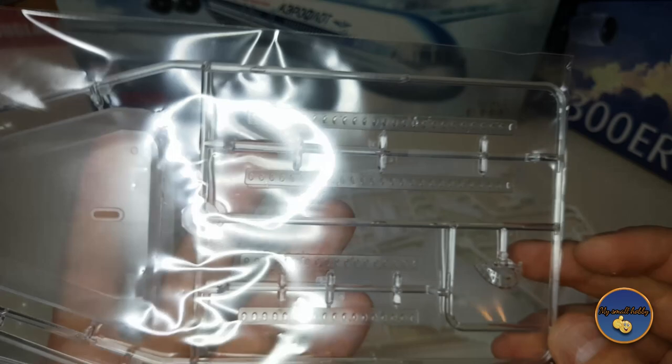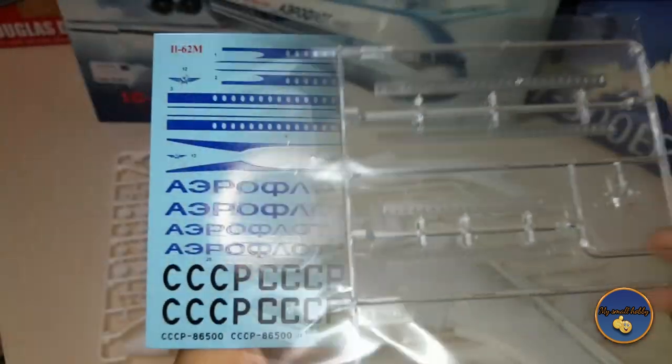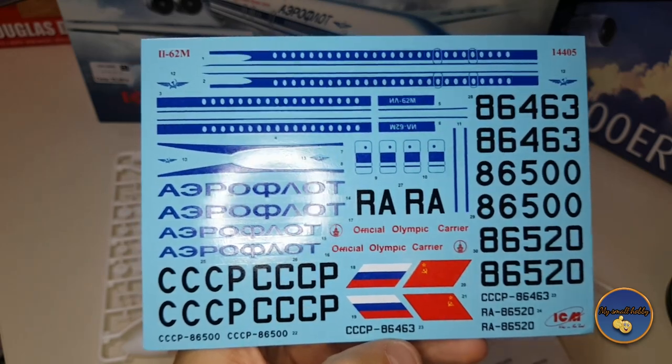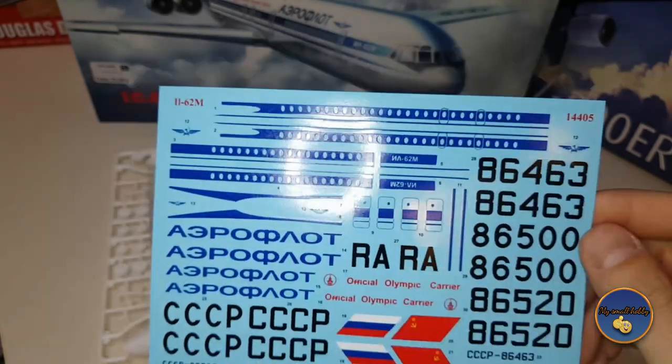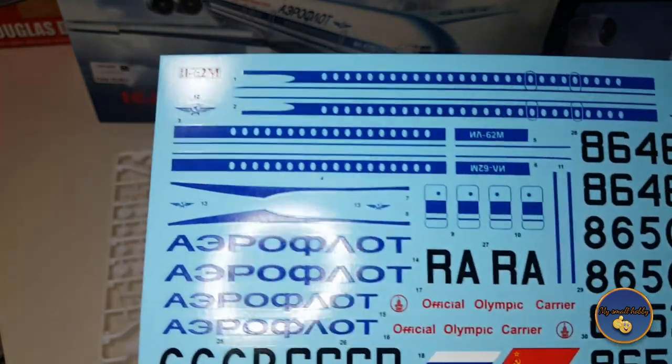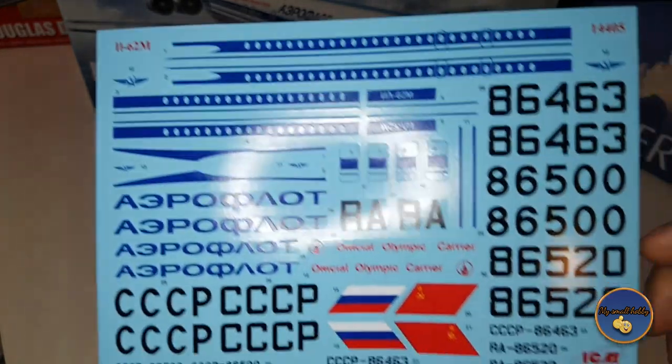It's really nice. You don't even have to dip it in any lacquer. You know, it's just beautiful. So, yay. Being a Soviet aircraft, you of course have Soviet markings, and of course in the Russian markings as well. Really sharp, and these are no exception. So you will not be disappointed with this little kit.